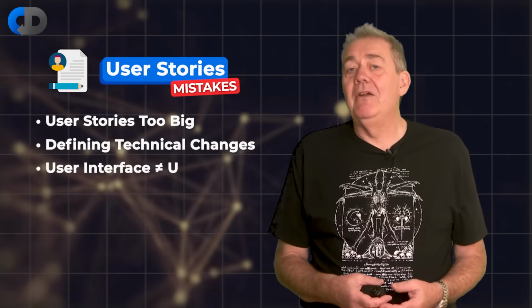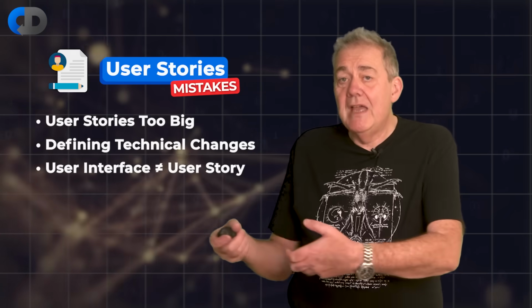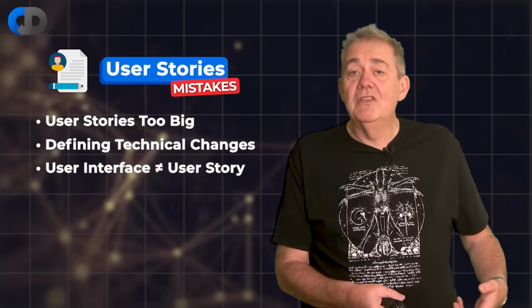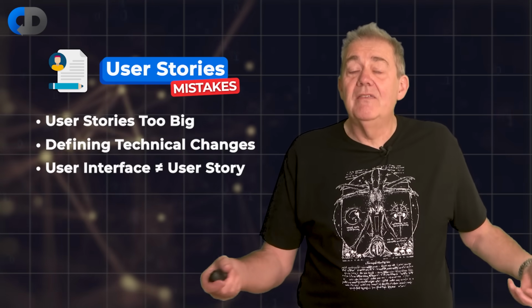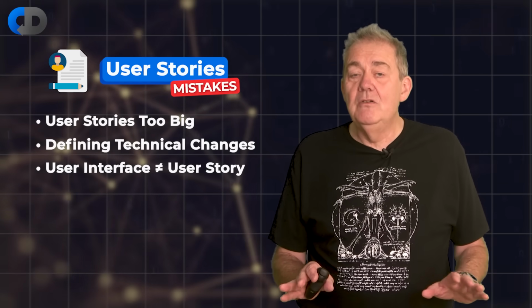The next barrier is confusing the user interface with a user need or a user story. They're not the same thing. The user interface is part of the solution. And how we decide to organize the user interface is part of the design of our system. It's part of the implementation. It's not part of the user need.